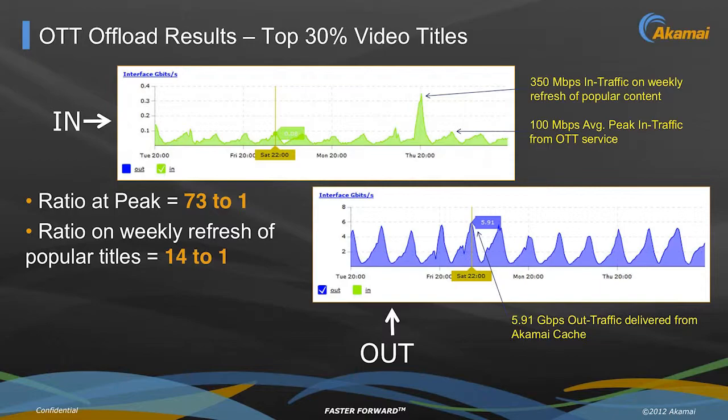It didn't make sense to statistically cache the entire internet. Again, we wanted to focus on the biggest bang for the buck. It's deeper in the network. We wanted to optimize storage. So we topped out on the top 30%. That produced 73-to-1 ratios.